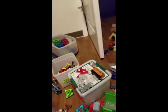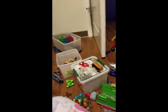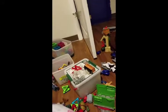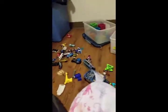I think my son decided to get rid of something because I'm missing one. I'm missing a car. Oh. Don't you just love kids, guys? They like to mess up things. Anyway, I'm trying to look for all the car pieces that we have so I can show you all his cars. Oh, I already showed you this.